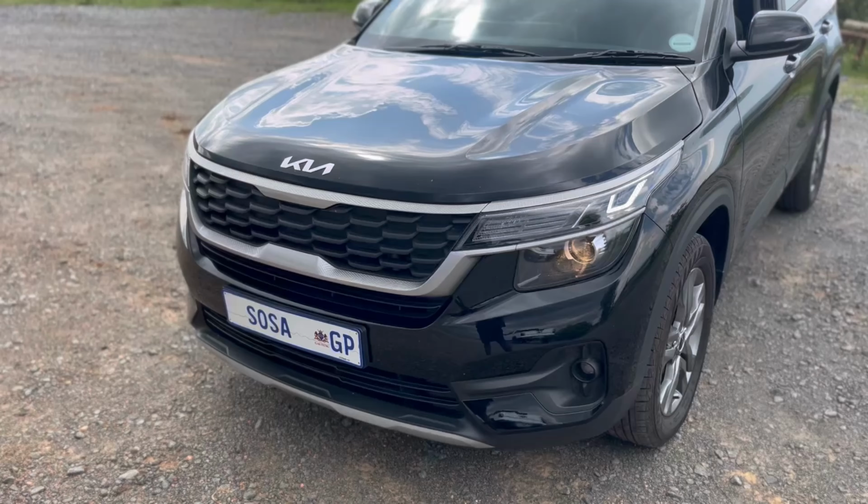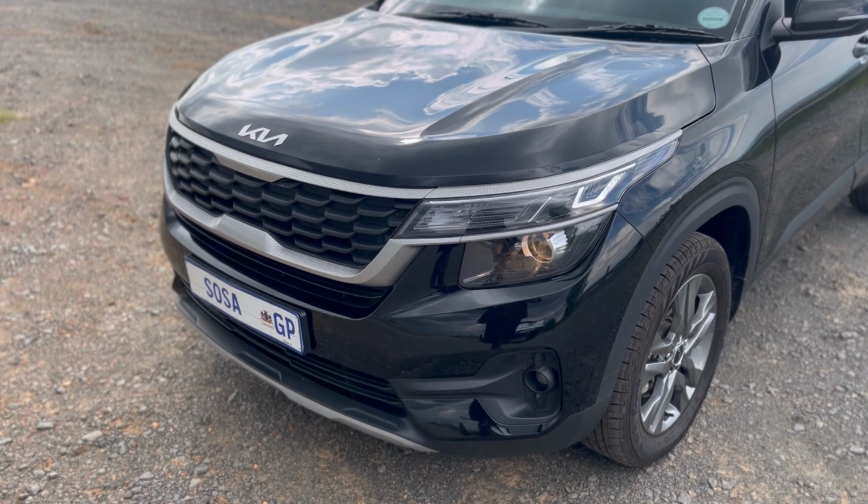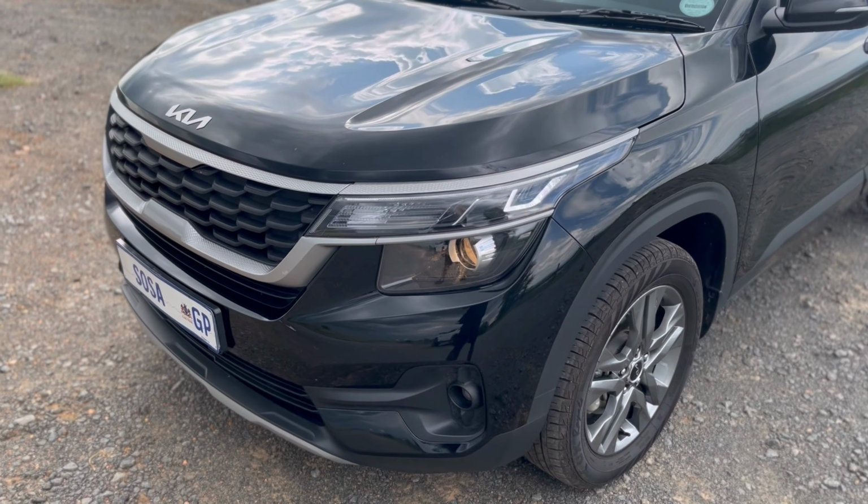If I was looking for fancy, go buy a Sportage or something, you know. But in this one, it's fine. It works. It gets the job done. I do like that. I like the feeling of the steering wheel as well.